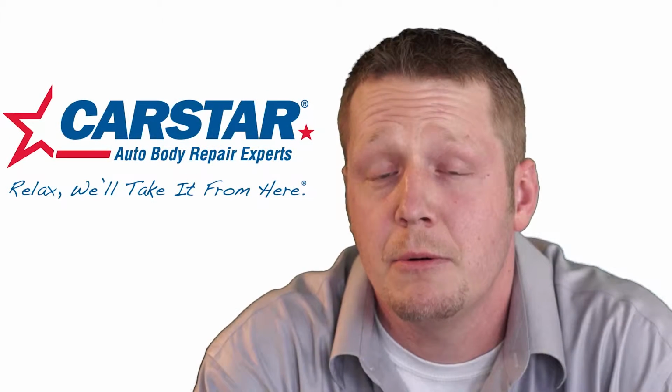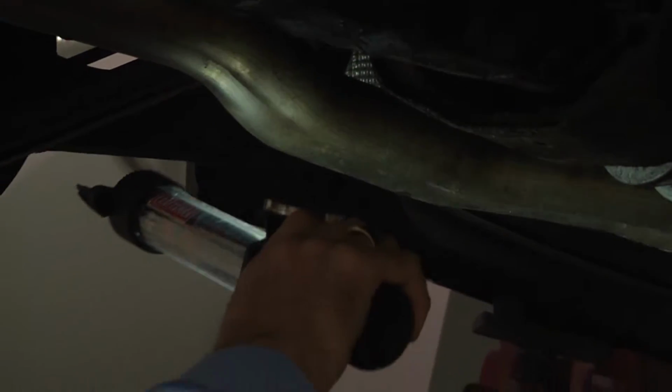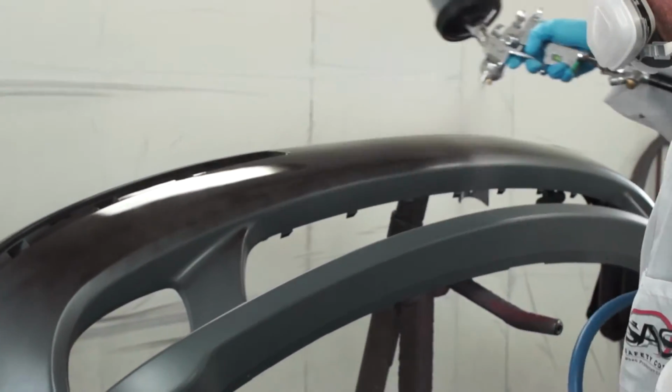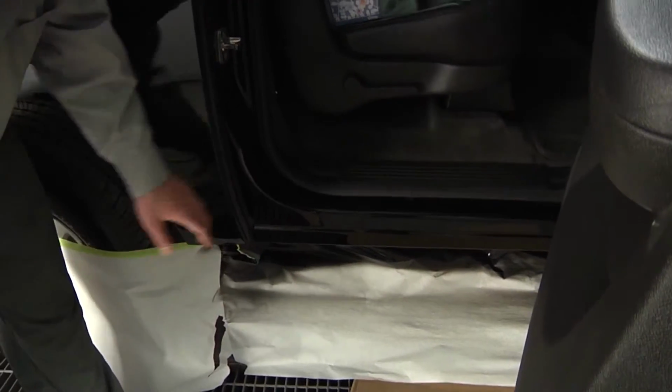Here at Wicklunds CARSTAR, we go through very strict quality control standards. Your vehicle gets checked off in a process all the way through the repair process. Right before it goes to paint, we make sure all the welds are grinded down and sealed properly. After it gets painted, we make sure that there's no imperfections in the paint, from runs to dirt to any objects that may be there. Make sure the color matches.